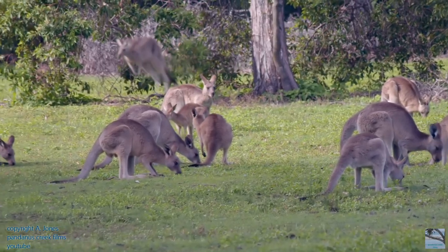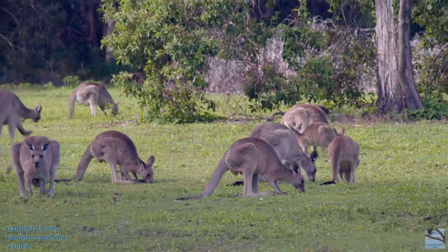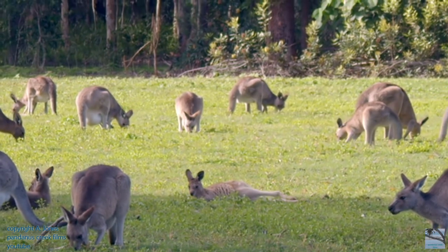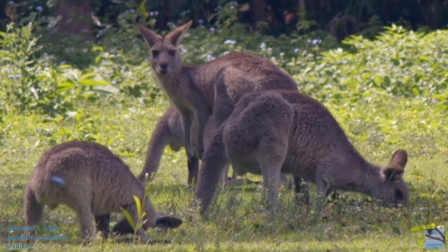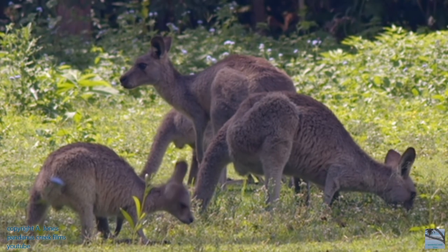Being gregarious, eastern grey kangaroos gather together in large feeding groups in the afternoons. They graze on grasses or browse on seedlings of species such as eucalyptus and acacia.